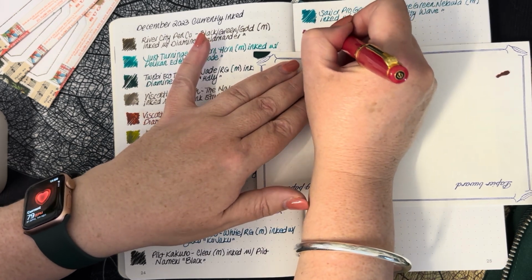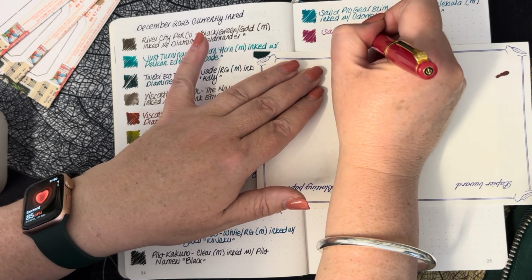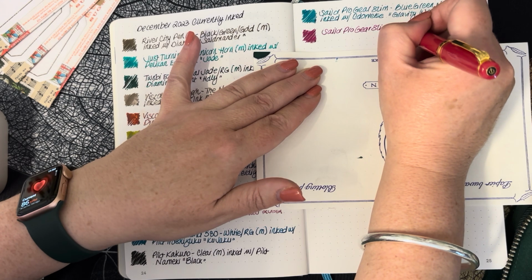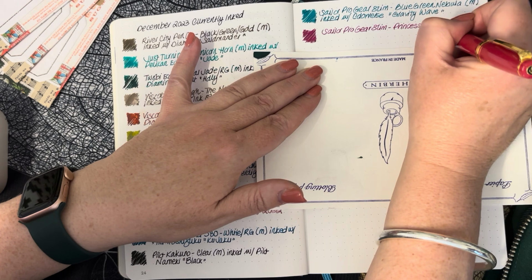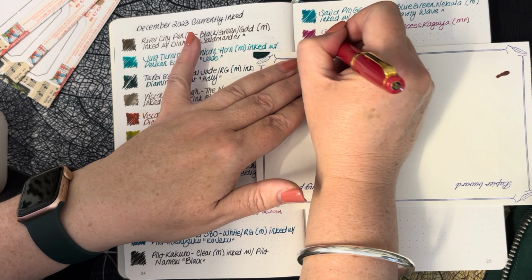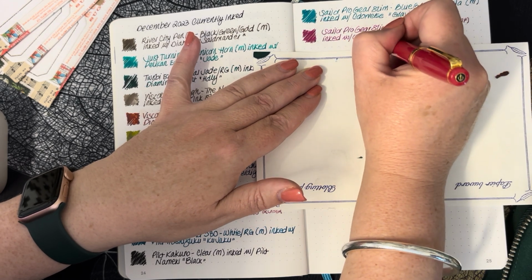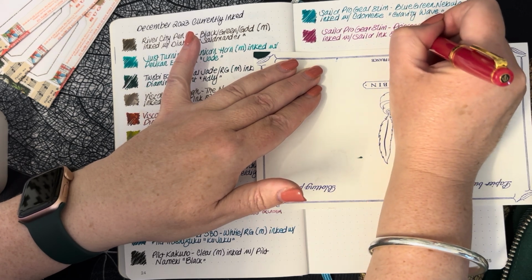So, Sailor PR Slim, Princess Kagawa, medium fine nib, and inked with Sailor Ink Studio 931.